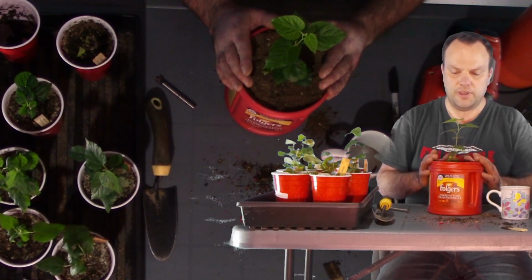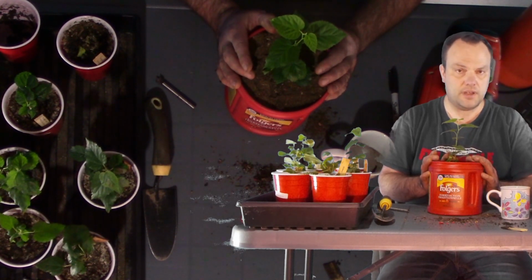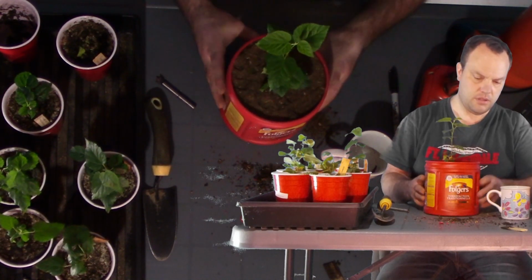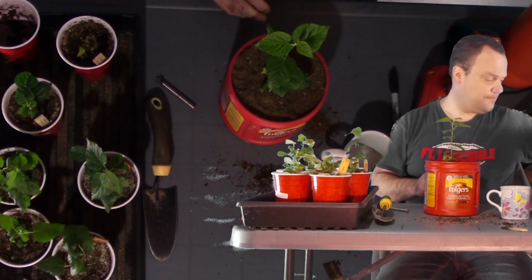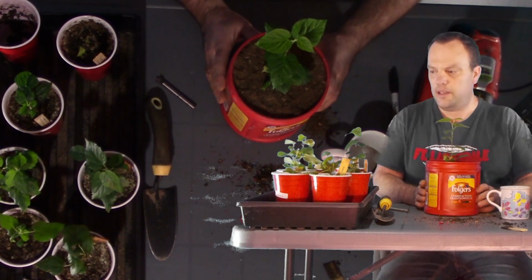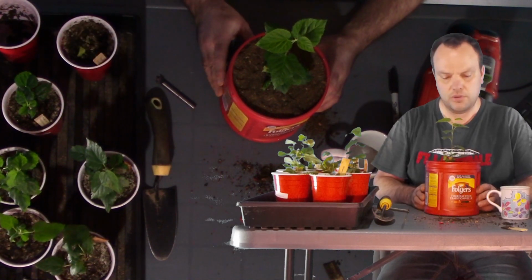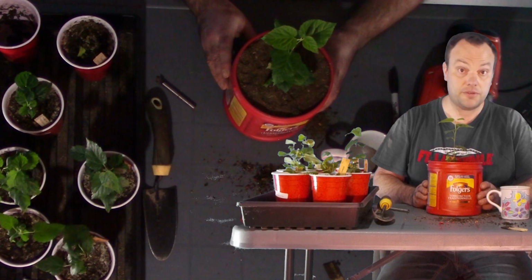I'm actually going to bring these up to the sunroom and water them in once I get them in the sunroom rather than do it here, because I don't want water flowing out over my table. So I'll put that water down there for now. And I'm going to plant up, I've got 1, 2, 3, 4, 5 more to do. I'll plant up those 5 and then I'll show you the sunroom.